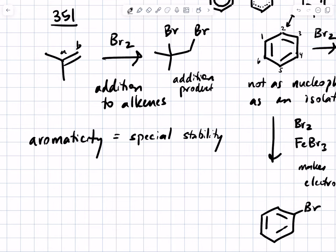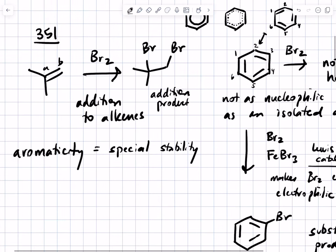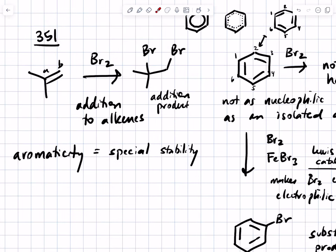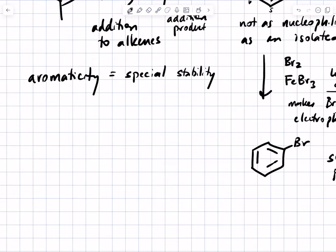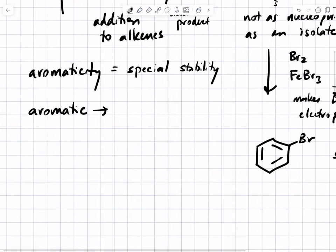Now, that name came from the fact that molecules like benzene used to have, or were thought to have, a characteristic odor or aroma. But now we no longer use the word to refer to how they smell, but the specific stability that these molecules have that's related to the resonance stabilization. So we're going to classify some molecules like benzene as being aromatic, which means the following criteria.